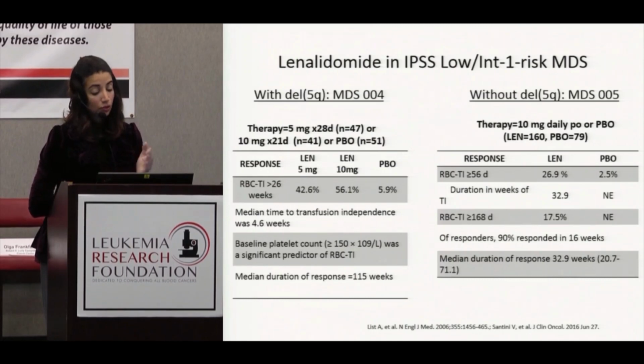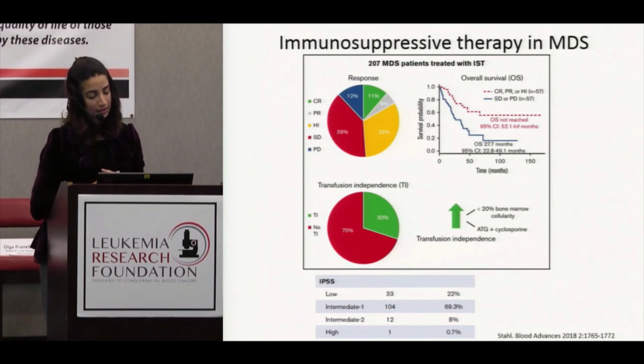For the patients that don't have a 5q, a trial was done to see in all others what lenalidomide does, and the response rates are lower. They're more in the range of 20 to 30%, and the duration is a lot lower at 32 weeks. So this drug is FDA approved specifically for the 5q minus low-risk MDS.